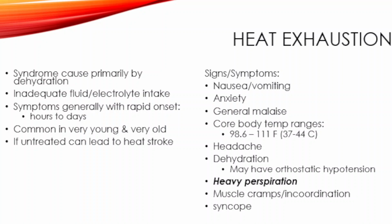It's very common in our very young and very old, who have skin and fat distributions that make them more vulnerable to this, as well as mobility issues that may prevent them from removing themselves from situations. And if left untreated, heat exhaustion may turn into heat stroke. So we do need to hop on these, but not with as much emergent care as our heat strokes.